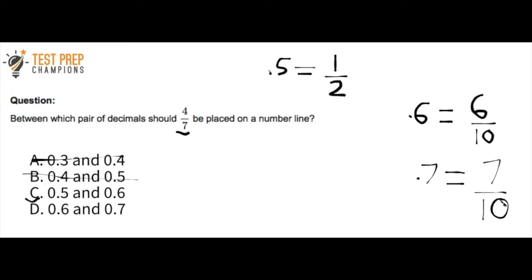Now, I know there's someone out there watching this, maybe you were wondering, well, how about 0.5? Wouldn't that just be equal to 5/10? And the answer is yes. 0.5, you can certainly write it as 5/10, but it's not in simplest form. So if we simplified it, 5 divided by 5 is 1, 10 divided by 5 is 2, so that's how we would get that to be half. Now, this fraction here, 6/10, is not in simplest form, but that doesn't matter in this case.